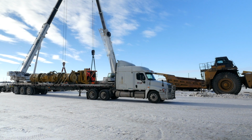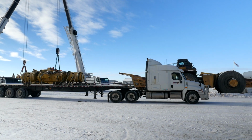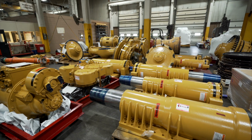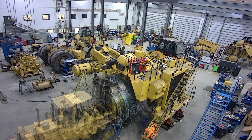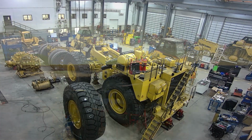This was a particularly difficult project in as far as the logistical involvement in the purchase, but this is just one of many deals we're doing around the world at any one time. This is what we do at DGI. We source hard to find equipment and components for the mining industry.